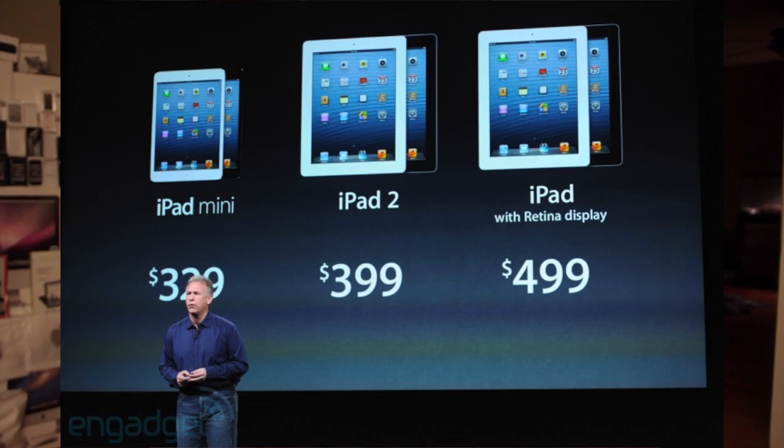Now, the price points: the 16GB iPad mini is $329. That's the starting point. 32GB is $429. 64GB is $519. And if you want the LTE models, it's an extra $130 for every model. For each size, you're going to add $130 if you want the LTE. Along with the iPad mini, you get 5 different colors of smart covers. So they've got mini smart covers made for the iPad mini also.